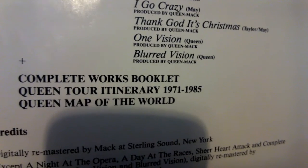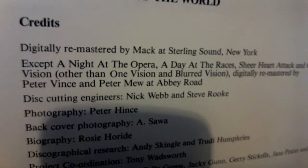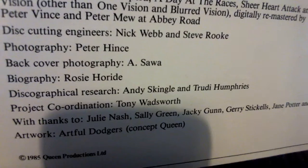It completes all the 14 albums. It also completes Complete Vision, which contains One Vision and more. Also got complete booklets, complete tour itinerary. Digitally remastered by Mac at Sterling Sound in New York, with George Marino, who did this as well. And this is just a really sweet thing as well. 1985 Queen Productions. Absolutely amazing.